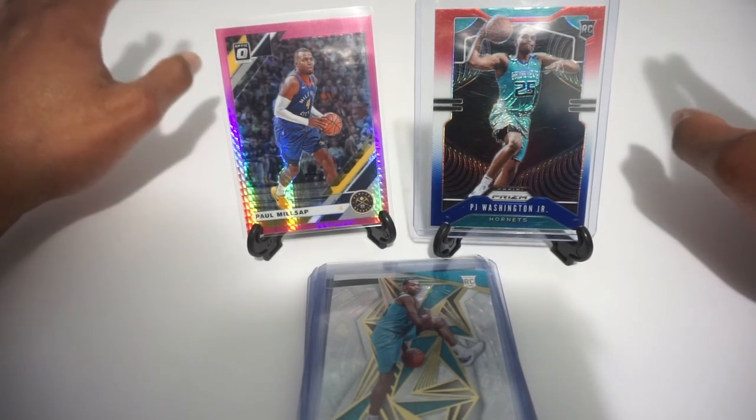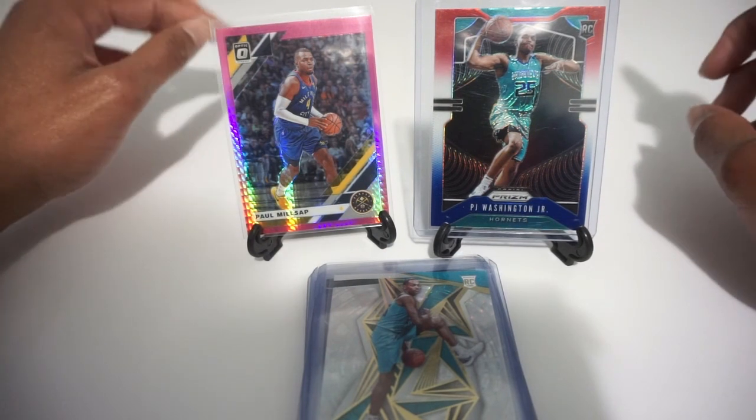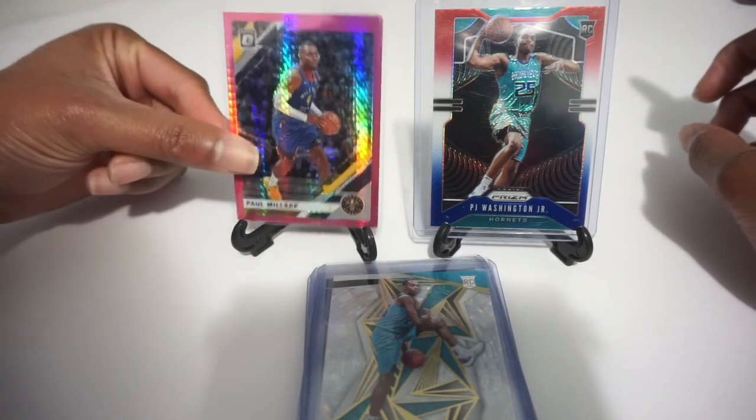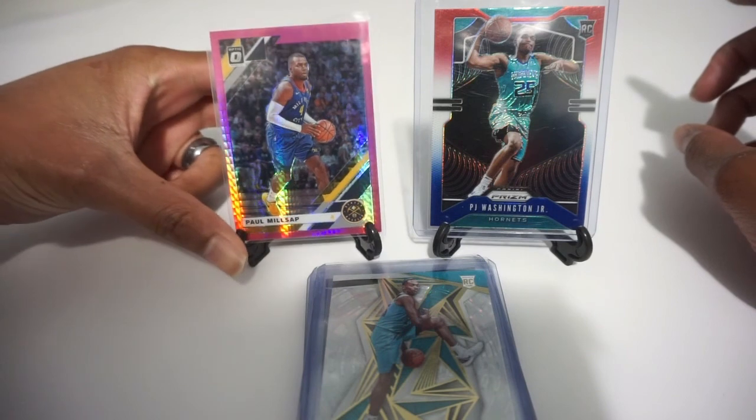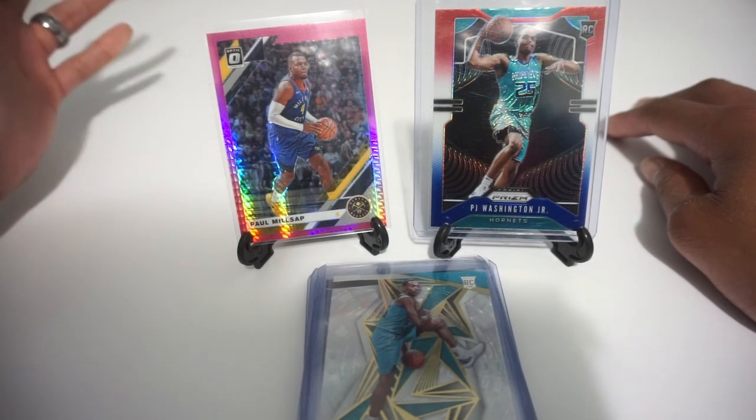So let's just say PJ, perfect world, stars align. He becomes the best version of himself. What if it is Paul Millsap? What if it's a 4-time NBA All-Star, 1-time All-Defensive NBA, someone who puts up 18 points a game and about 10 rebounds in their prime while also getting 2 steals, a block, and maybe 3 assists?